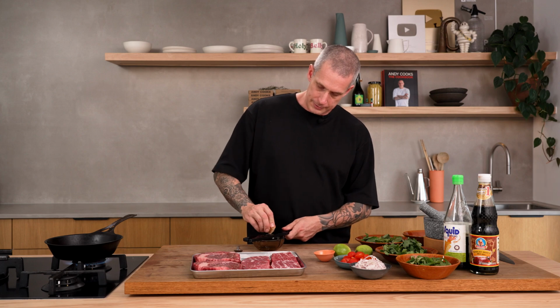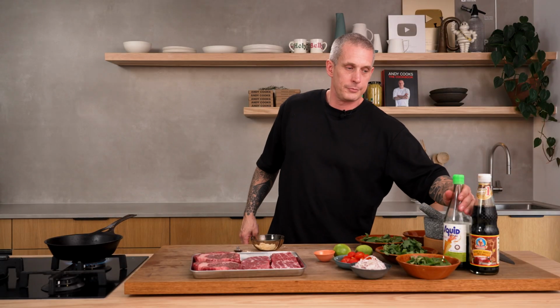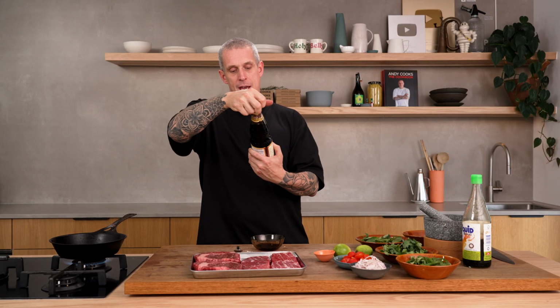Marinade is super simple. Palm sugar, we're just gonna grate, just because we need it nice and fine. If you can't find palm sugar, brown sugar works just as well. To the palm sugar, fish sauce. So for this amount of steaks, I'm gonna use about 3 tablespoons of fish sauce, 1 tablespoon of dark soya. This is black soya sauce. This is a Thai version of black soya sauce.